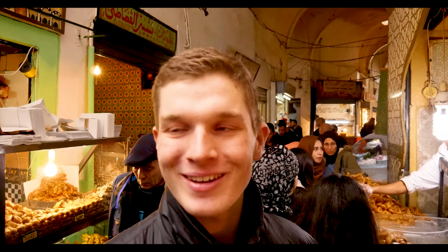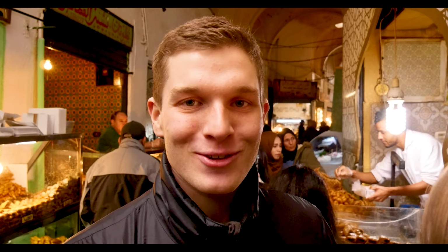We're standing in a pretty crowded alley right here, and there seems to be a bit of a rivalry between the two stands here on my left and right, because they're both giving me some of their sweets to try, and they both want me to buy theirs. So I feel like they're sort of competing over us, but maybe we'll buy some from both just so that we don't cause any fight.